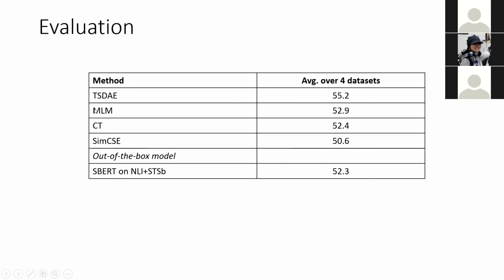What we see is that MLM, the oldest method we tested from the original BERT, is actually better than systems proposed this year, like CT and SimCSE. And CT and SimCSE are weaker than out-of-the-box models. So it does not really make sense to spend the effort to train them if you can just download the model and use it. And TSDE was able to slightly outperform the out-of-the-box model.